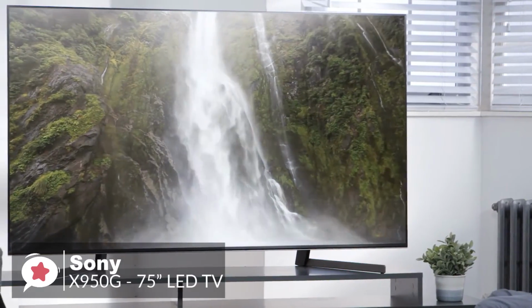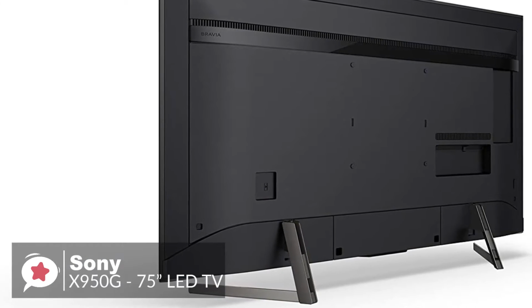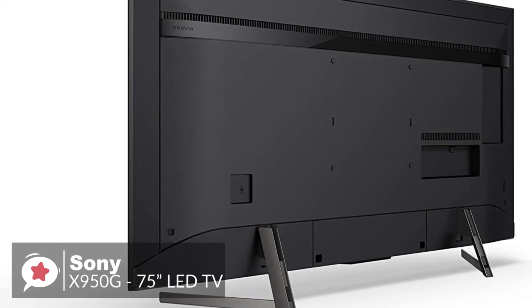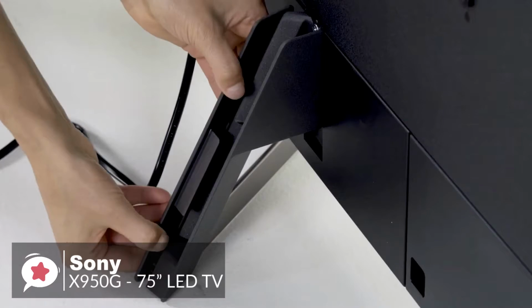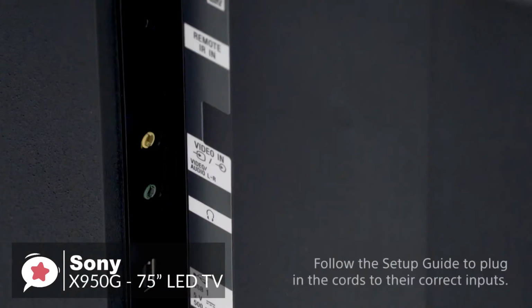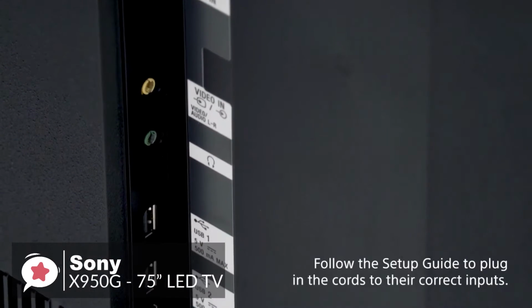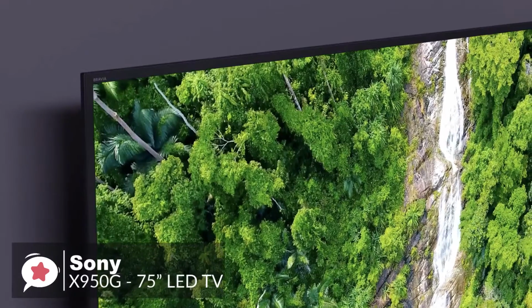It has a big wide stand that provides excellent support to the TV and has dimensions with stand of 66 by 40 by 14 inches. Each leg has a hollow back where you can route the wires, giving ideal cable management. Some of the inputs are facing downwards and some are facing toward the side. Overall, build quality feels very robust and sturdy.